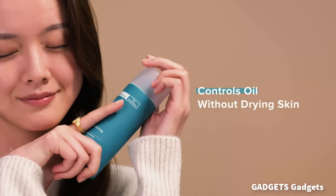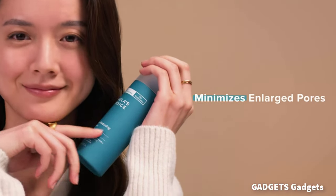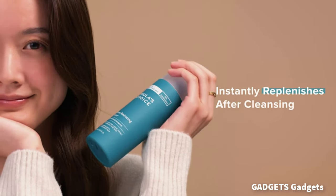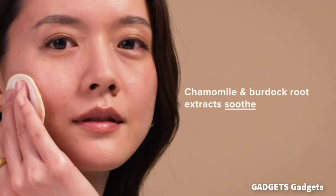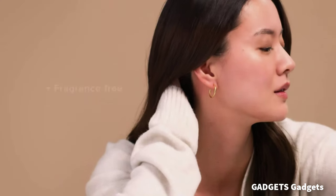This is a Paula's Choice Skin Balancing. Fight the effects of aging, reduce blackheads, and shrink pores for smooth, unblemished skin. A great addition to your day or night routine.